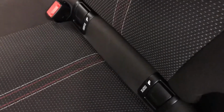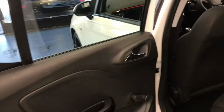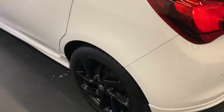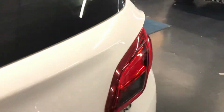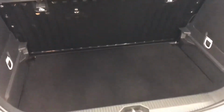Back seats, once again, very nice and clean. As you see yourself, there is no marks, no tears, nothing untowards. Obviously it does have the ISOFIX as well, so very nice safety point for the children. And then also on the door, there is no marks. Does also have the black roof matching the alloys. Very nice boot space, as you see.